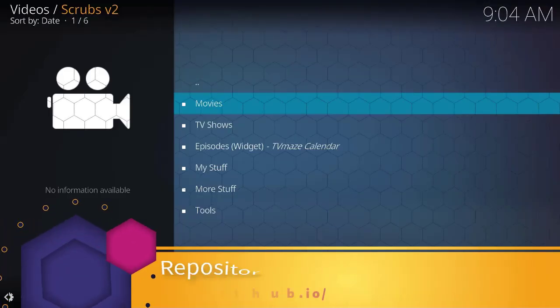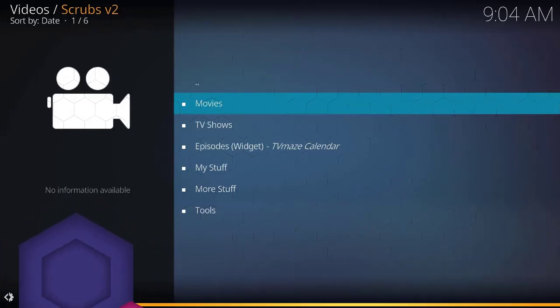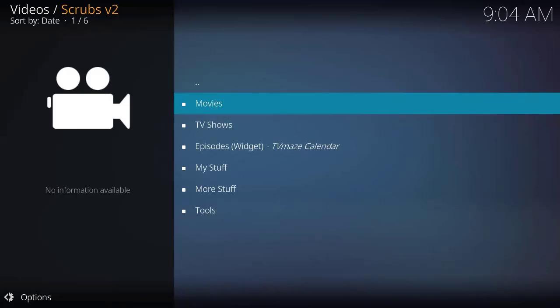Like the Crew, Scrubs V2 is an unofficial, multi-purpose Kodi add-on containing movies and TV shows in various categories, and it appears to be very popular among users. In addition to what's offered on the homepage, the More Stuff tab takes users to an extended range of content.